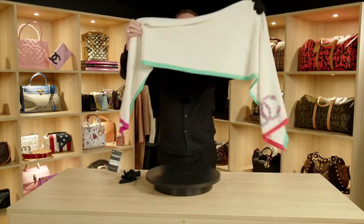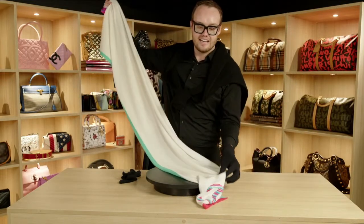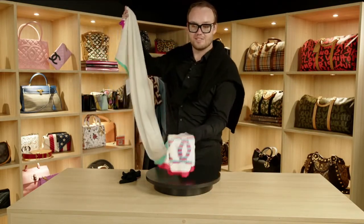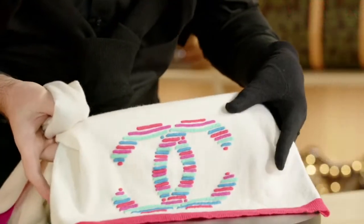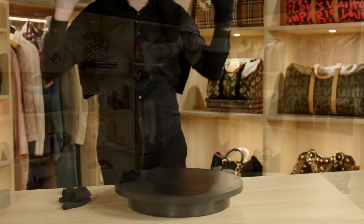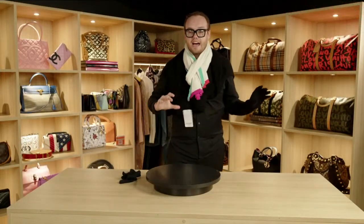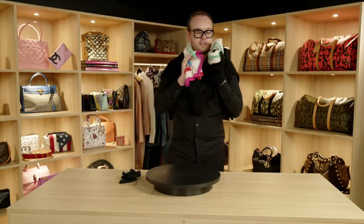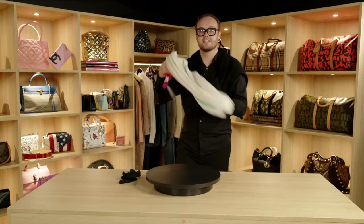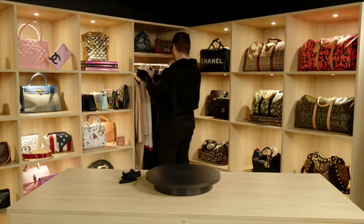But it's a CC knit scarf. I love this because you still get the color, because even though it doesn't get too cold down in Dallas, it's still sunny at times, so you get that fun color there. Look at that CC logo, all of that different stitching and knitting on there. Beautiful. I love this, and I love the scarves because it's so comfy. You can easily throw it around your neck just like that, and this is unworn. $1,250 for this beautiful, beautiful scarf. Absolutely stunning. $1,250 for this item.